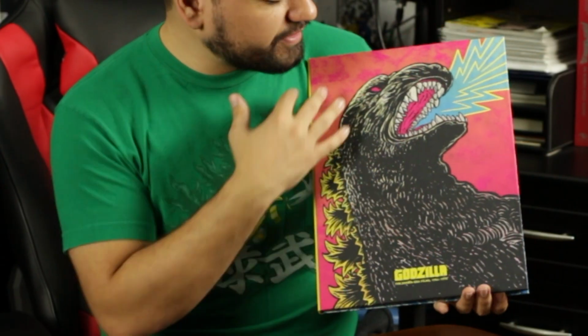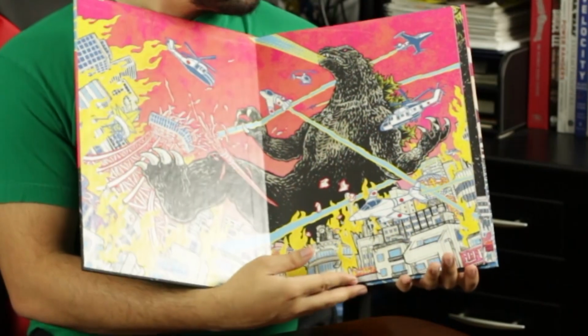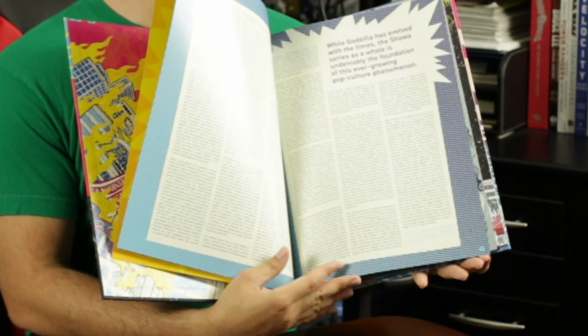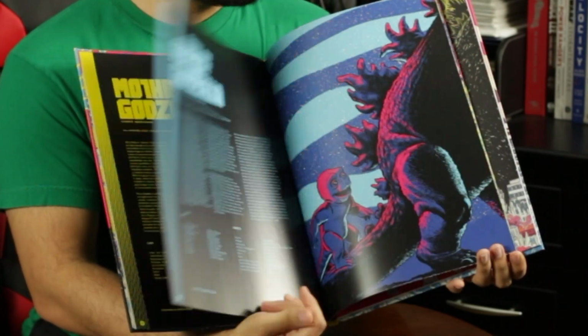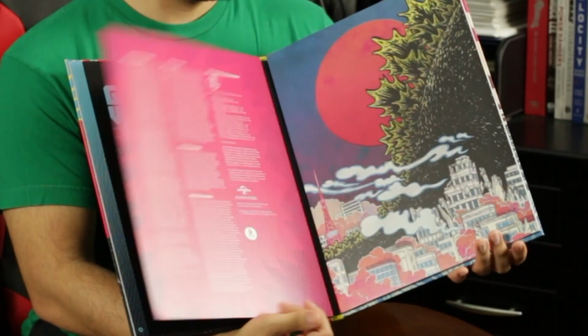Overall, guys, I do enjoy the pop art aspect to it. I think that the cover looks great, and you get what you're looking at right here for every single movie, because every single movie gets its own write-up and its own little kind of synopsis and cast listing, and I think it looks gorgeous and awesome.